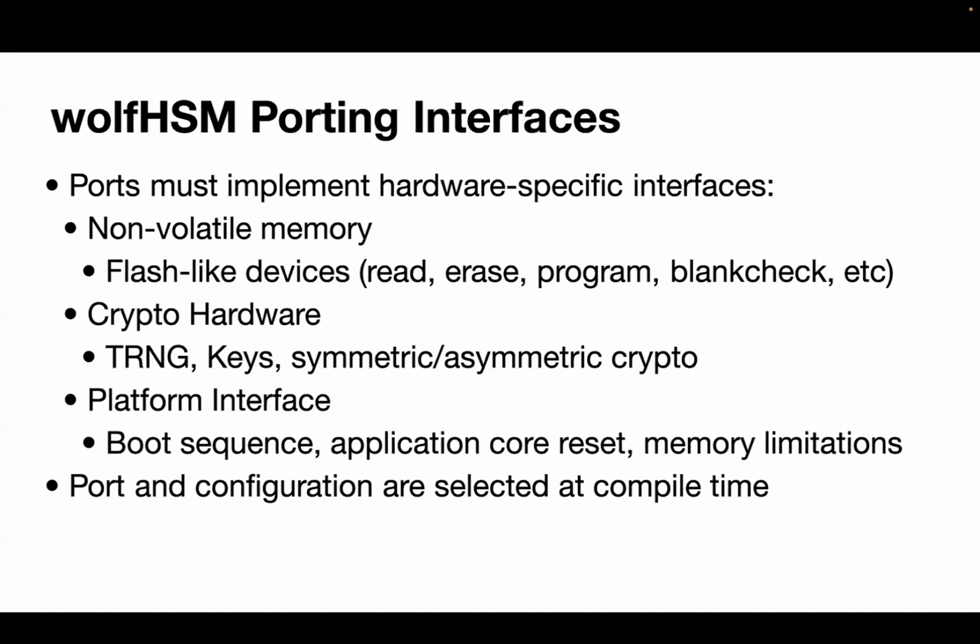So ordinarily, we are simply mapping a wolfCrypt callback series of interfaces down to the cryptographic hardware. From a platform interface, the wolfHSM server has got to understand the boot sequence, how to control the application core resets, and likewise, how it interfaces with memory. I'll pick on the Aurix because we've got demos of it. Although the HSM can have access to any piece of memory in the Aurix system, how it does that is sometimes challenging because it only has a single window, 64K at a time, that it can map to gain access to those different pieces of memory.